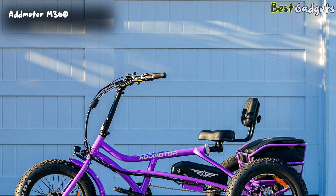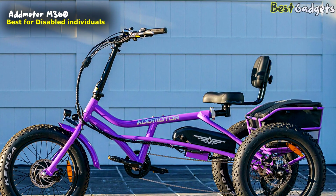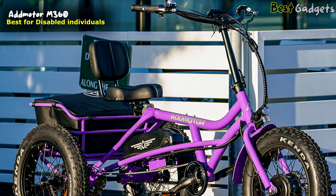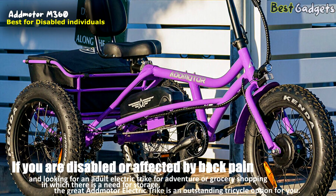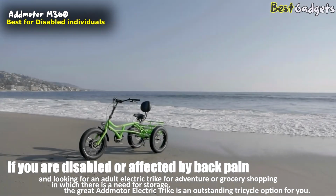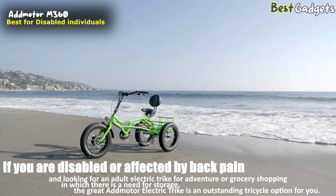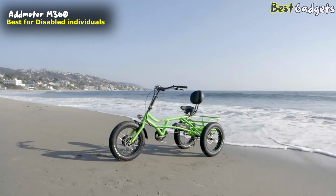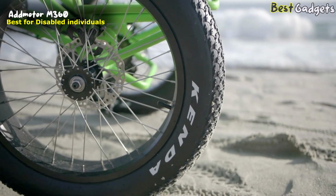Number 1. ADDMOTOR M360 Semi-Recumbent Electric Trike for adults. The best for disabled individuals, and people with back pain. It's available at around $3,000. If you are disabled or affected by back pain and looking for an adult electric trike for adventure or grocery shopping in which there is a need for storage, the great ADDMOTOR Electric Trike is an outstanding tricycle option for you. It comes with an extensive and ample storage capacity.